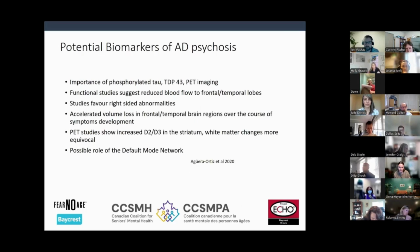We do know certain things, though, that phosphorylated tau does play an important role in the development of dementia-related psychosis. So it's important to be mindful of that. There's also TDP-43, and then PET imaging, which has shown diminished flow to the frontal and temporal lobes. There are some theories that there are asymmetric findings in the brains of patients who are psychotic and demented, that they're more likely to have right-sided abnormalities or accelerated volume loss in the frontal and temporal lobes.